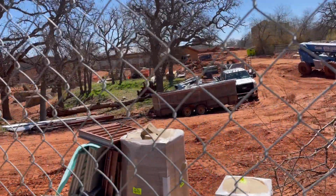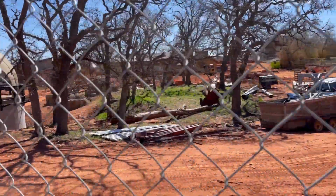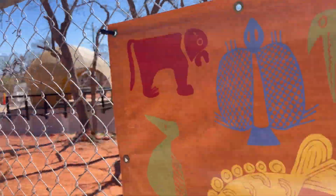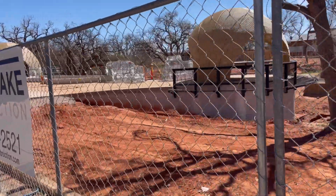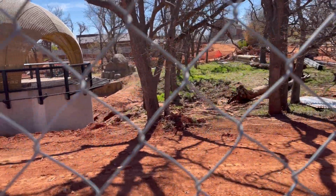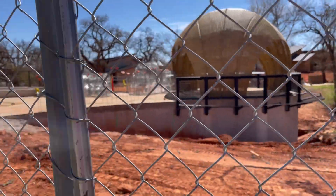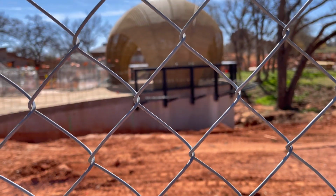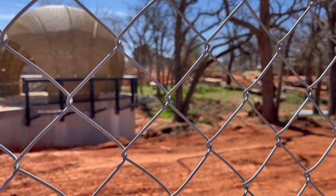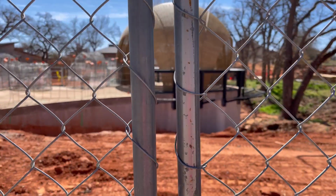That would be if it's 32 degrees or below, they'll be inside. But above 40 to 100 degrees, they'll be outside. And here is the area where people can walk and see the animals roam around. It's gonna be pretty nice when it opens, and you'll see a lot of animals running around because there's a lot of room.